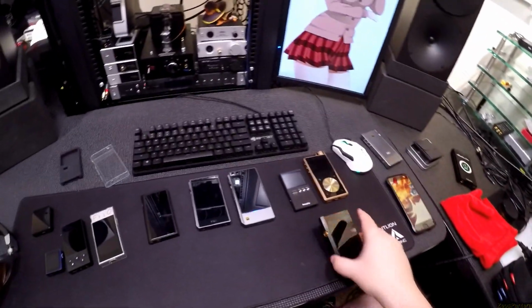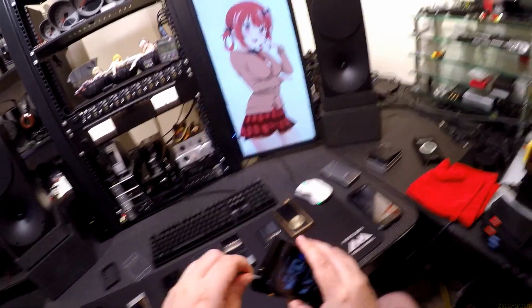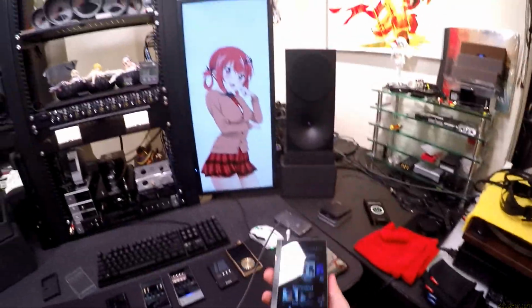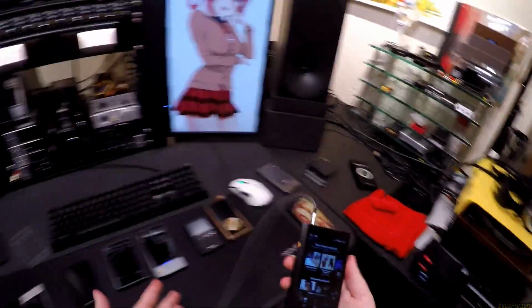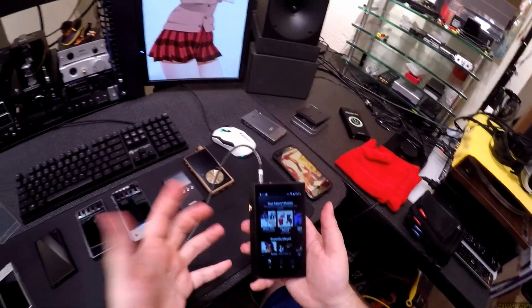Where are my headphones? The main problem I have so far is the headphone jacks are on top. There is a balanced one in regular, but it's on top. It should be on the bottom. It's not USB-C because this is an older unit. How is it so fast?